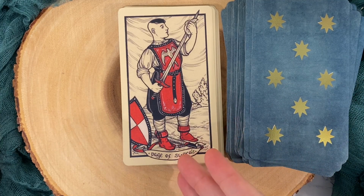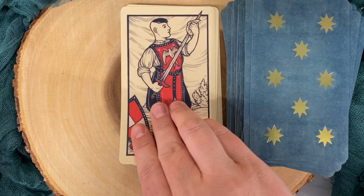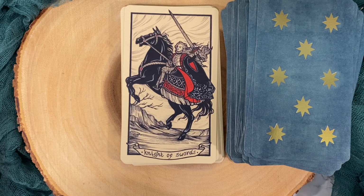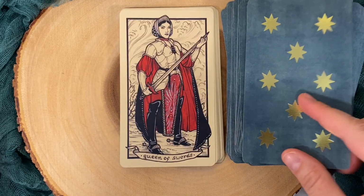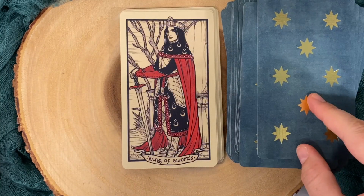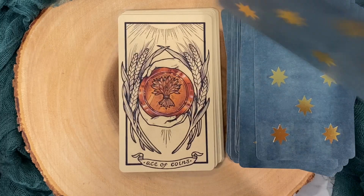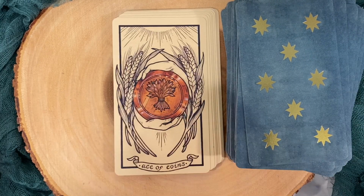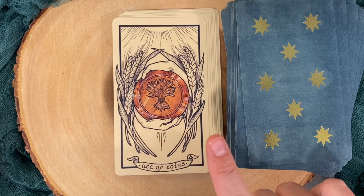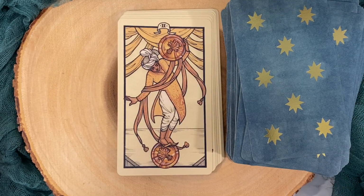And again, these bodies and these kind of figures that we don't normally see, I am loving it. Gender roles reversed. Very androgynous looks. King of Swords. I think that's what makes it feel like you can put yourself in this deck. We have our golden coins, our pentacles.